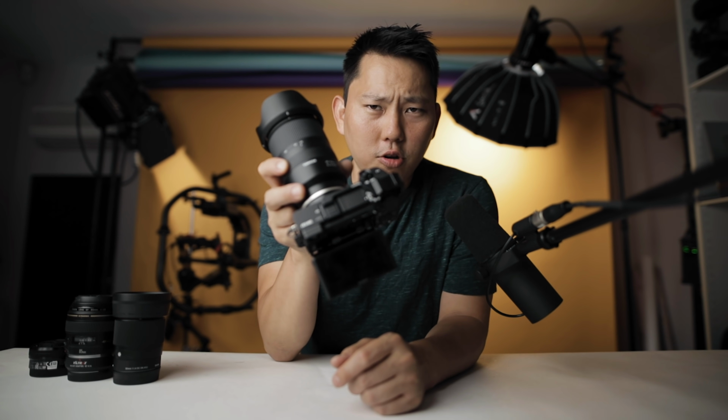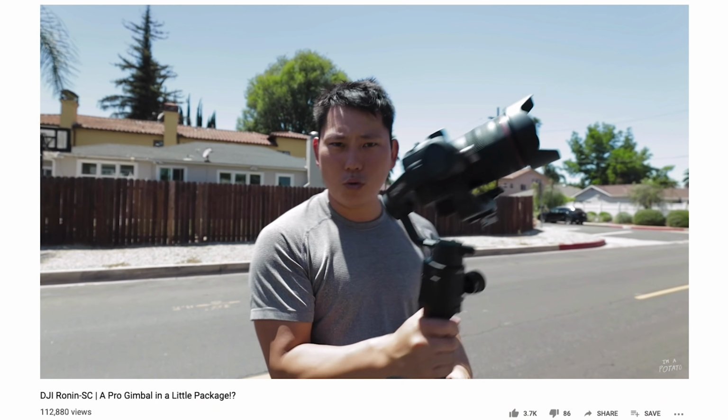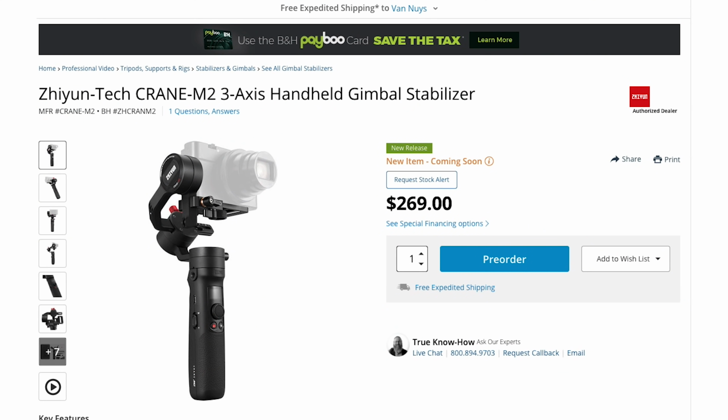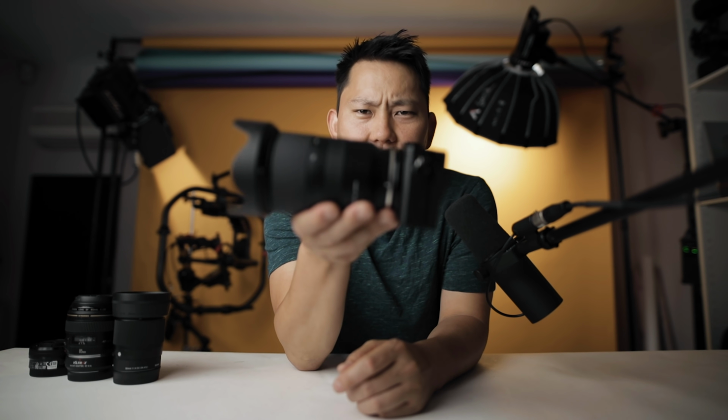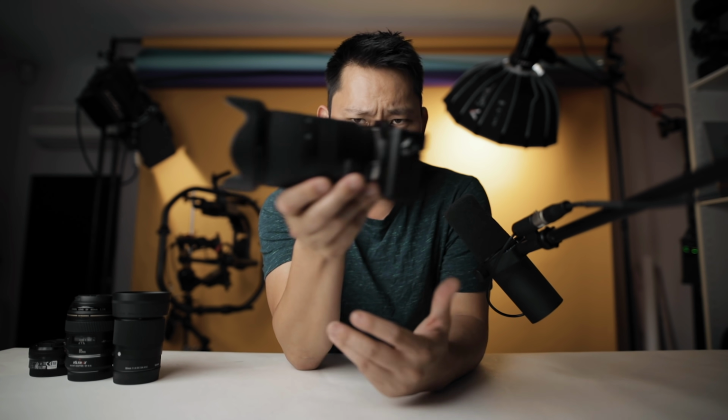And of course, gimbals are all the craze now, and they are making cheaper, smaller gimbals like the DJI Ronin SC, and then Zhiyun just came out with one. I think it's called the M2. I'll be doing a test on that pretty soon. And this is the type of camera size you want for gimbals like that.